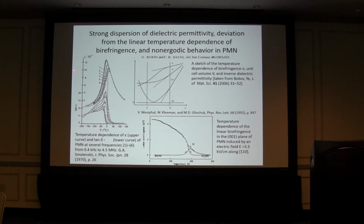We don't have polarization on lowering the temperature, and this is exactly what we have, for example, in antiferroelectrics. Just consider lead zirconate, which also has a big peak found by Scheirer, and there is no polarization below it, and that peak is also mostly relaxation.